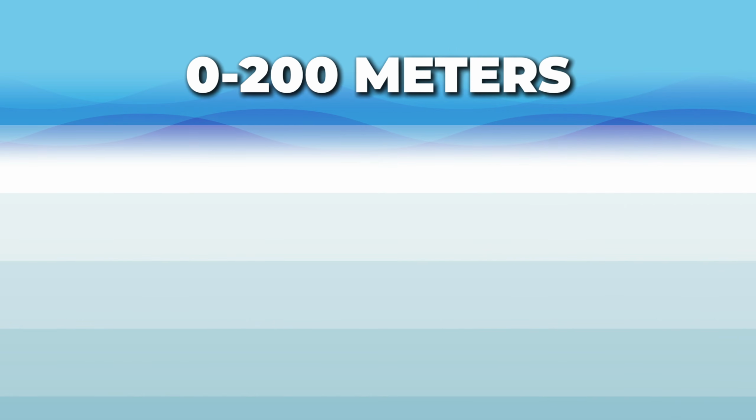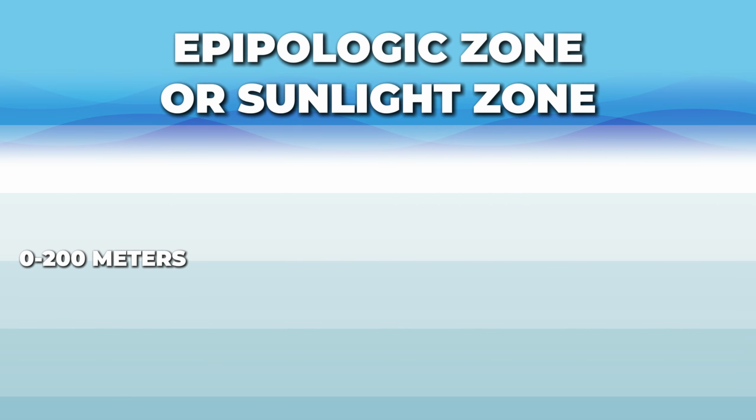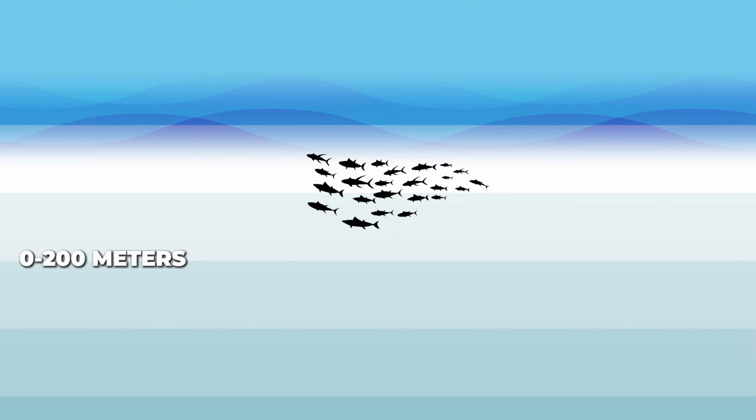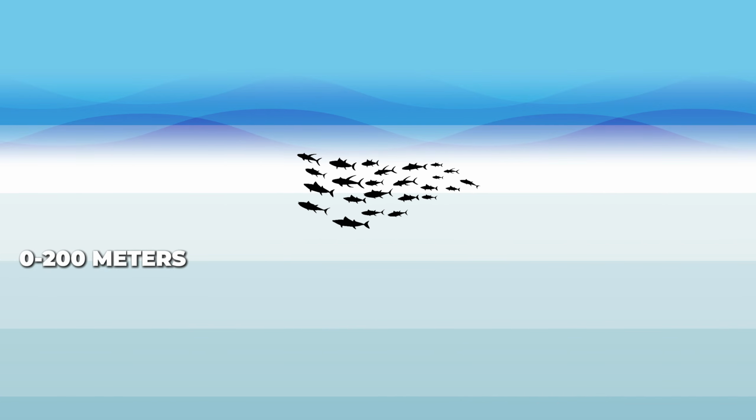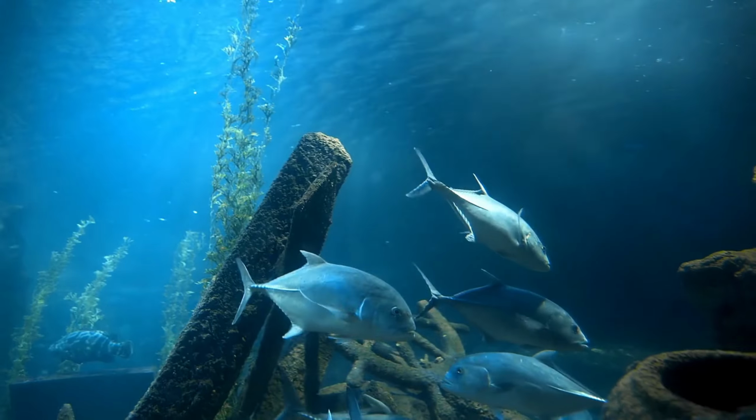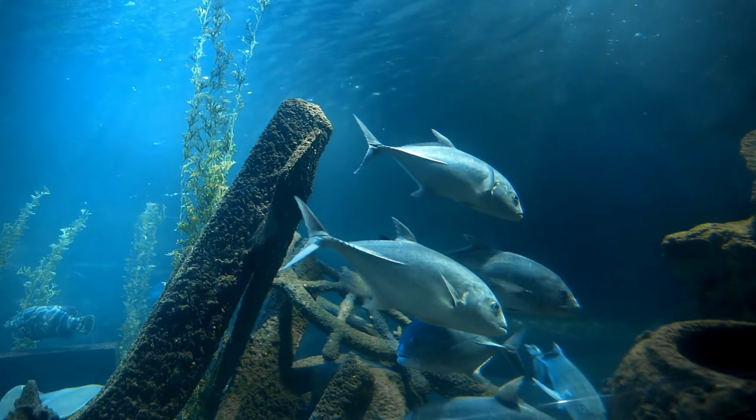Our descent starts from 0 to 200 meters. This is the Epipelagic Zone, or sunlight zone. This depth boasts the ocean as most of us know it. Most of the creatures live in this zone due to the sunlight conditions. It has ideal living temperatures and, unsurprisingly, supports the vast majority of our commercial fisheries.